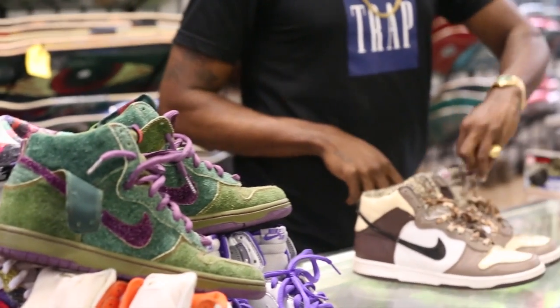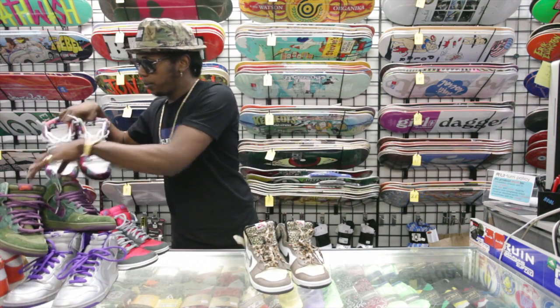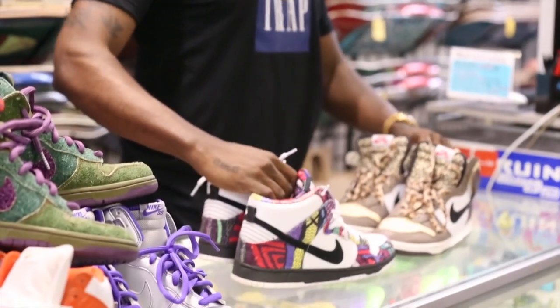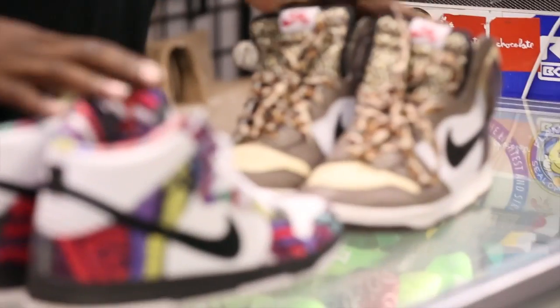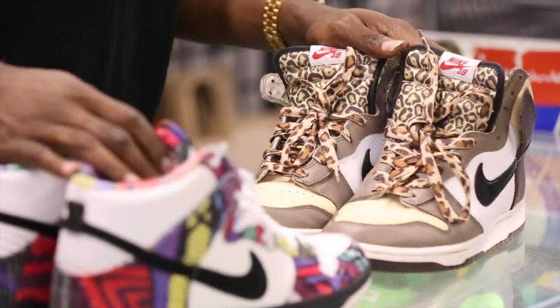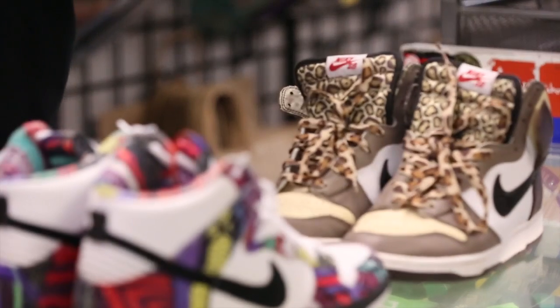Second favorite SB of all time is actually a battle. It's actually a real battle. It's between these two right here. And the reason why it's a battle is because I remember it's certain shoes that when you see them in person, you're like, oh, I love this shoe. Or you might buy it, take it home, and then when you really wear it, you love the shoe.